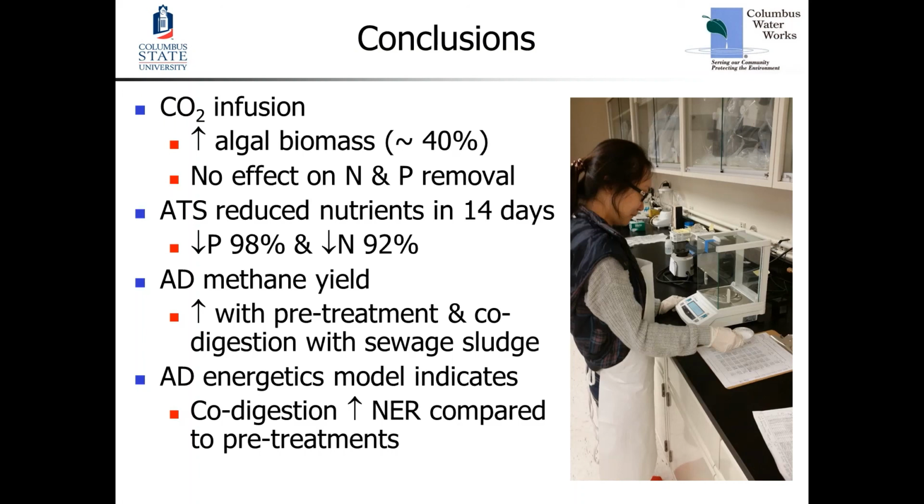Second part of the experiment, when we looked at the anaerobic digestion and how much methane was yielded, we found that pretreatments and digestion with sewage sludge, both of those improve your methane production. But sewage sludge works a lot better than any kind of pretreatment. Doesn't matter if you heat it, add acid, any of that, it doesn't matter. What works best is just sewage sludge. So you don't need to do anything special. Take your algae, stick it in with your sewage sludge, digest them, and you're going to get way more gas than you would if you did any pretreatments.